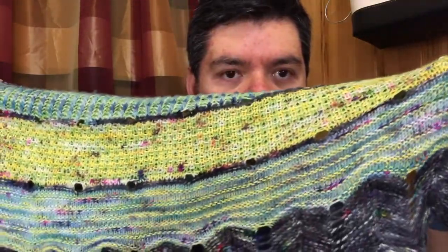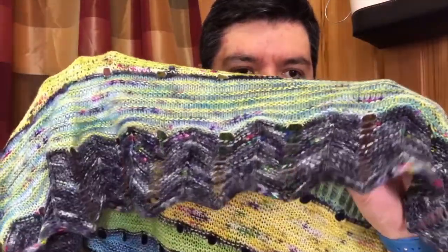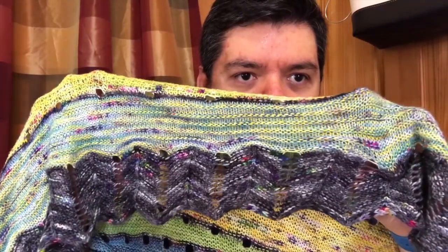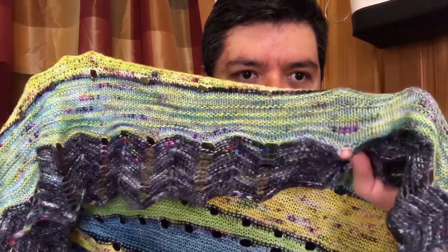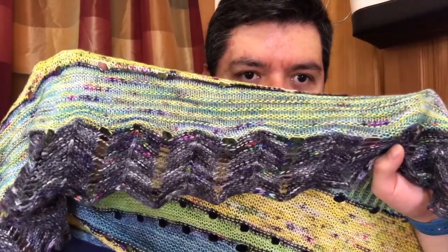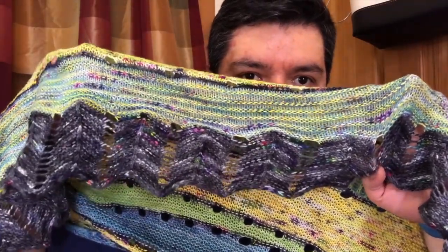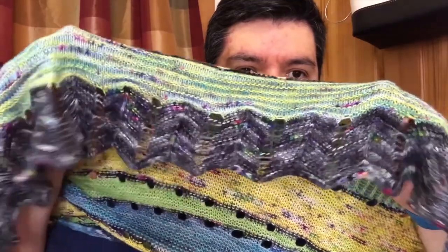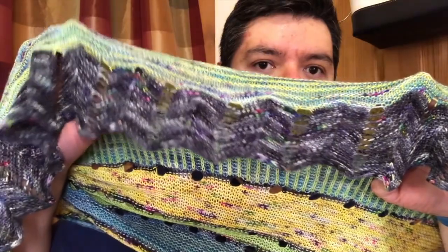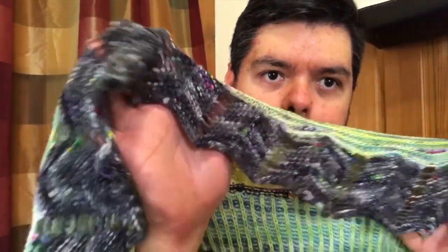And then you do this kind of interesting horizontal ribbing kind of thing going on, which interestingly enough, you do all with knit stitches. You never purl, which is kind of fun. Right. And then the chevron section is the last bit. So there you have it.